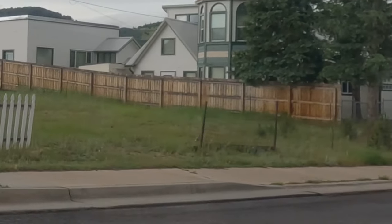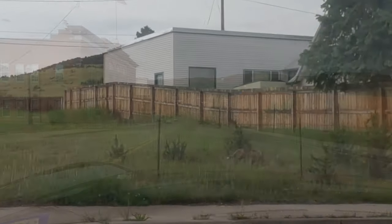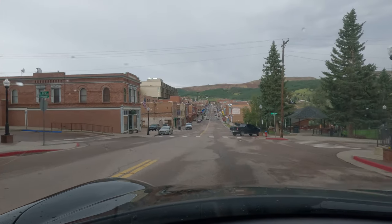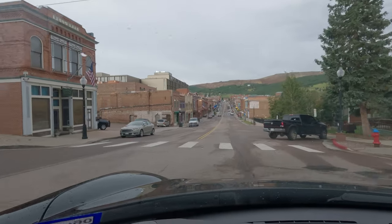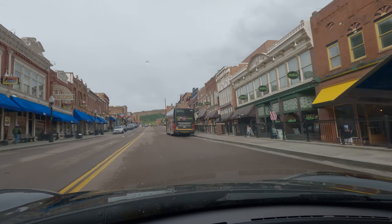Oh, just a little fox wandering around town. Hello, little fox. So this is downtown Cripple Creek. It's a cute little mining town, or used to be a mining town, you know. It's got lots of little shops, but the goal right now is finding dinner.